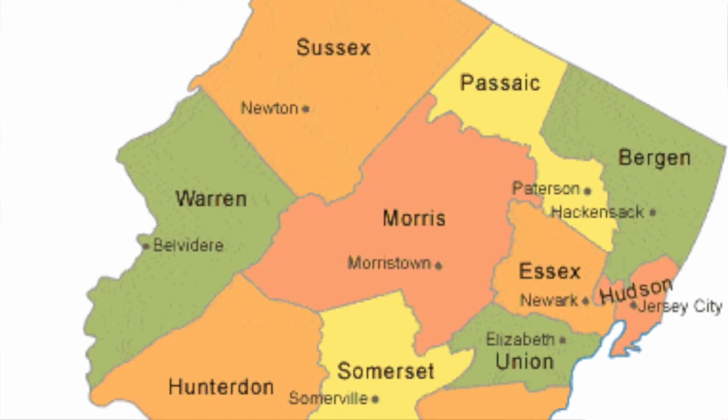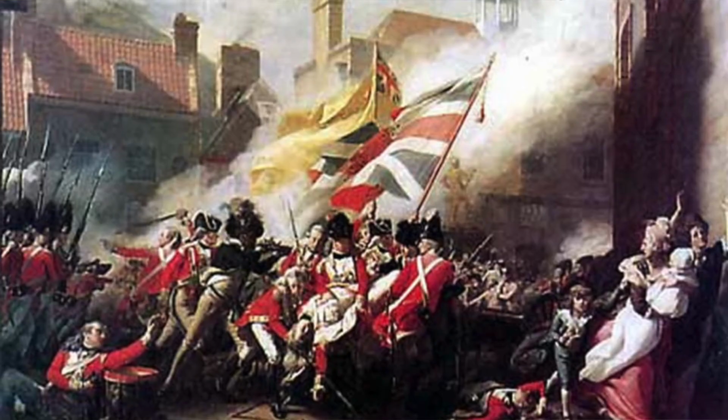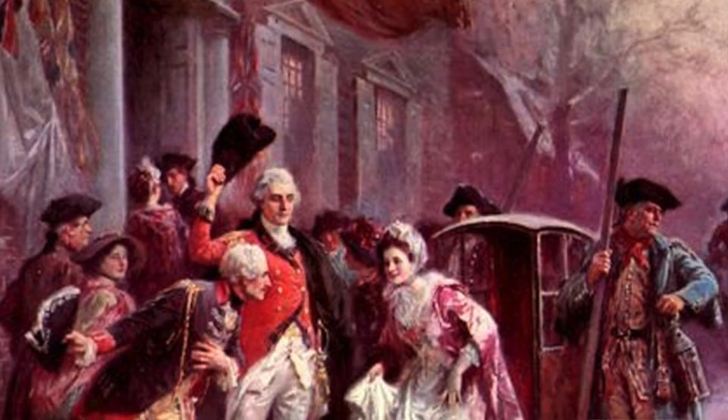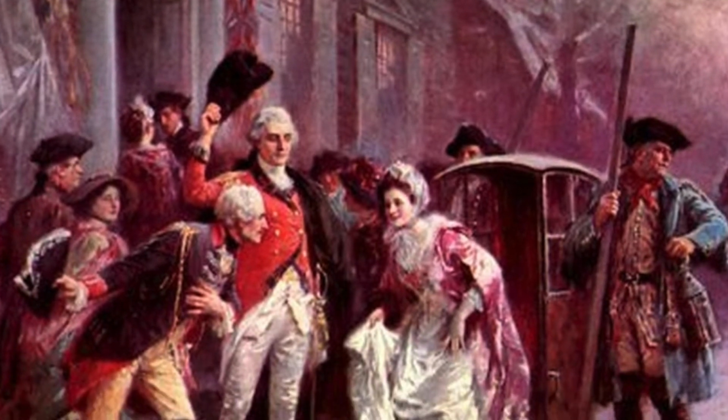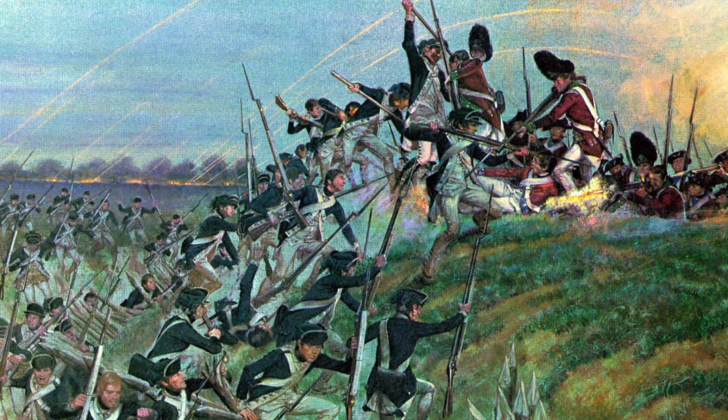This battle took place on June 28th, 1778 in Monmouth County, New Jersey. The Revolutionary War was already 3 years old. Things were not going well for the Americans. British troops had captured the American capital at Philadelphia, Pennsylvania. Members of the American Congress had fled to the town that today we call York, Pennsylvania. Back then it was called Yorktown.